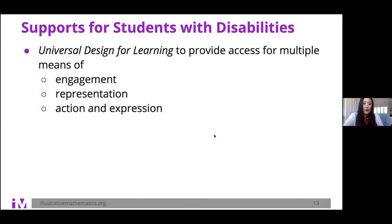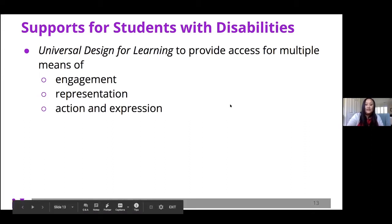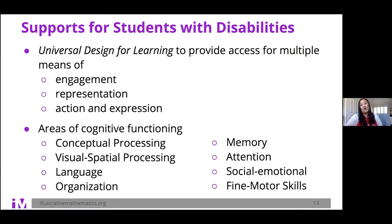So earlier I spoke about some of the strengths of the IM curriculum that teachers called out, which were the various supports that are provided for our students with diverse learning needs. So a lot of the curriculum is designed with the universal design for learning principles in mind. So some of the activities will have these ideas already embedded into the activities, and some of them will have some specific strategies called out to support students with disabilities.